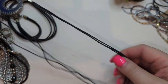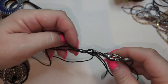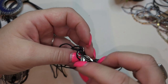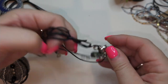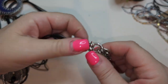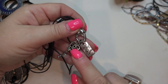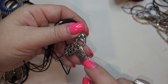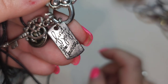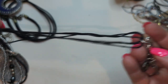So we have a fabric three-stranded necklace. Oh, this is maybe Jewelcade, I don't know. The pendant has a silver tone heart-shaped clasp, and we have a few charms on it: a key, a letter K, and "find joy in the journey." Very pretty. And you can put more on this pendant.